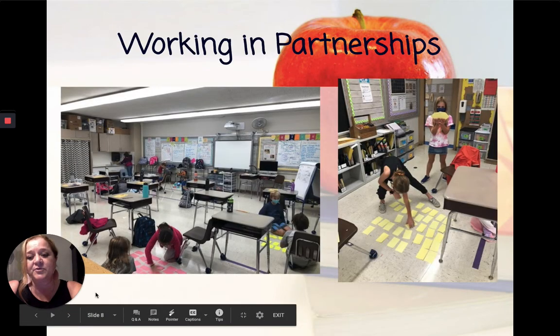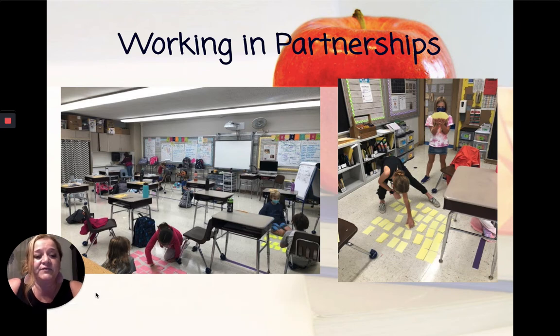Other ways I like to promote moving in the classroom is through partnerships. It's good for them to be able to work cooperatively. It gives them a chance to practice their own skills, but it also gives them an opportunity so that they can teach their peers. And sometimes hearing it from a peer, they get that aha moment or that light bulb where they're able to interact with each other that they might not have gotten when I was working with them.